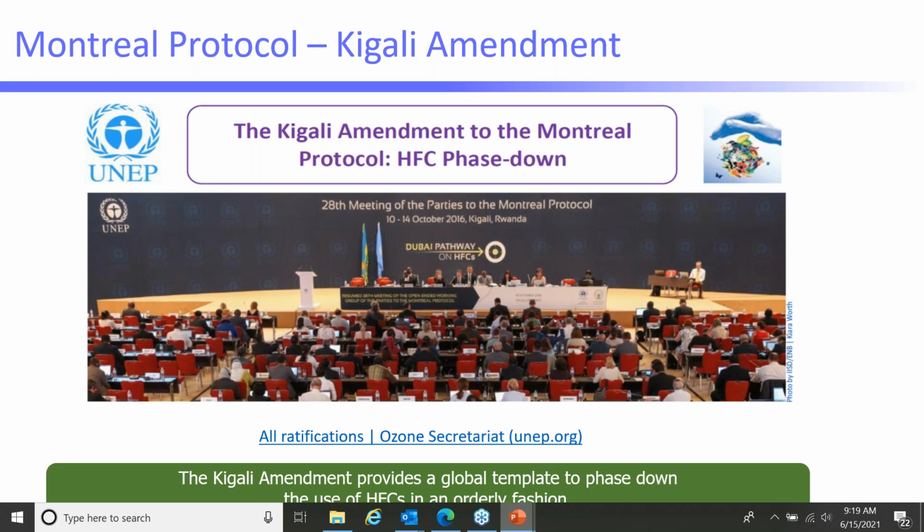As of November 2017, 87 countries have ratified the Kigali Amendment, which makes it legally binding, even for the countries who did not ratify the agreement yet, because non-ratifying countries will be subject to trade restrictions in the future. So the Kigali Amendment now is legally binding even for the countries who did not ratify the agreement.